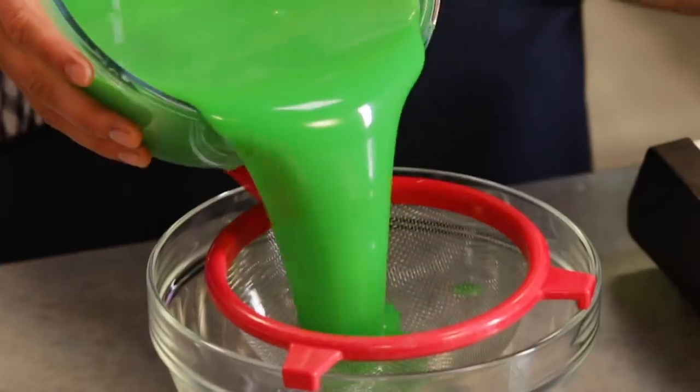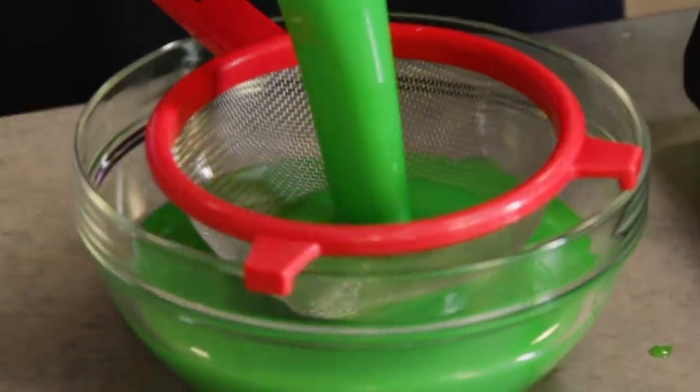This is done. And then we're just gonna strain it into a bowl. I'm gonna repeat this method again using dark chocolate and cocoa powder, and then we're gonna get our black glaze.